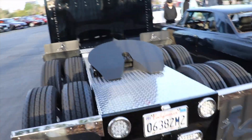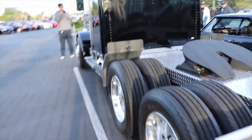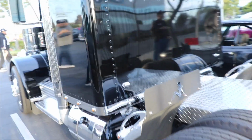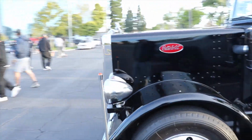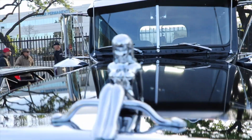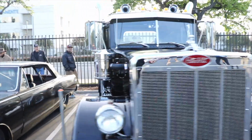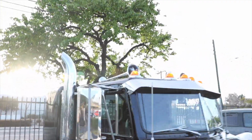It is super clean. Super cool. Check out the emblem. You don't have any like it? Good hand? Yeah. Got the air horn on the top.